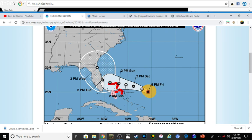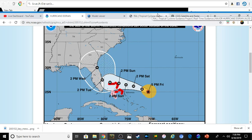Will it move inland and go right through the central part of Florida and then go through the Carolinas and back out to sea? Will it go through Florida into the Gulf of Mexico and then put the panhandle at risk? Or will it not make a landfall at all and just basically skirt the edge of the southeast coast and then go out to sea? There are still a lot of questions to be answered.